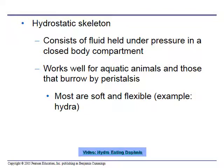Okay. A hydrostatic skeleton is fluid held under pressure. And so for that, you can think of a hydra in the water. It works well for aquatic animals or things that burrow by peristalsis. And it's soft and flexible.